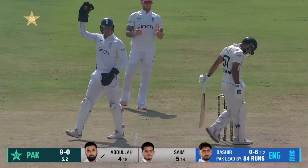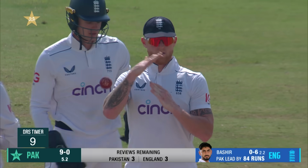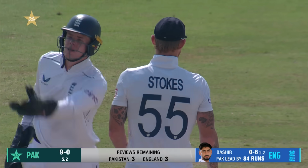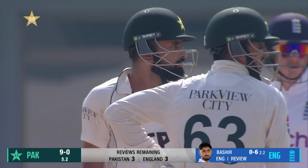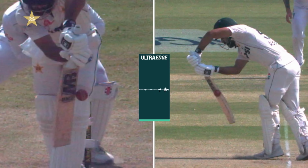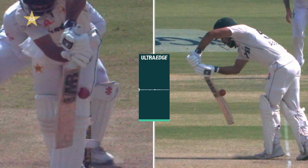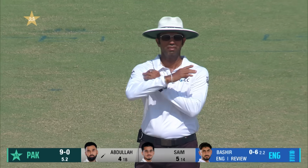Oh, good take, and there's an appeal. The fielders are obviously convinced. So we have the first review of this Pakistan second innings. You are satisfied that the ball has made contact with the bat? Signal out.